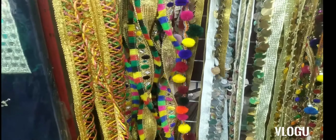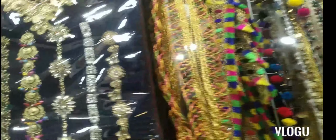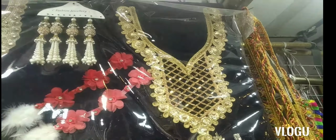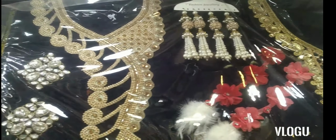Here are some ready-made neckline, sleeve and bottom designs also available. These colors are copper color and gold color. They are ready-made sets and just need to be fitted onto our cloth.